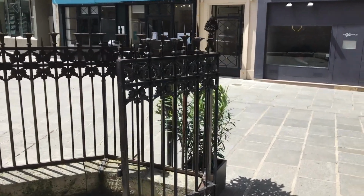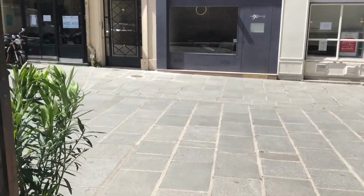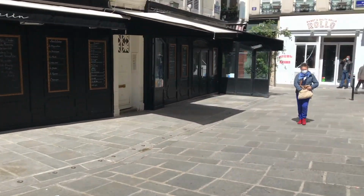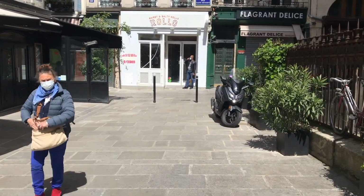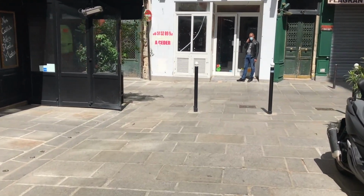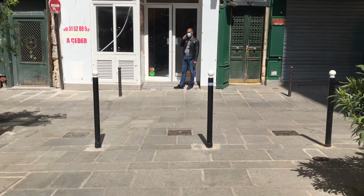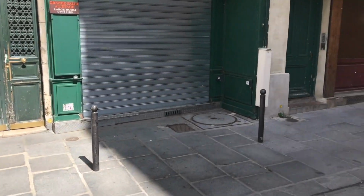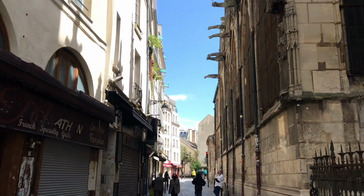Alright, we're now going outside the church and we keep strolling through the Latin Quarter, through the absolutely astonishingly calm Latin Quarter. So here is going to be one of the best sights of the original gargoyles. Look at that, just above our heads.